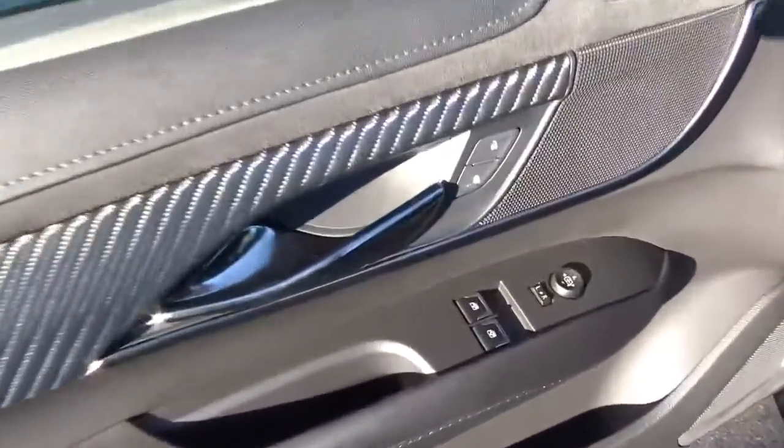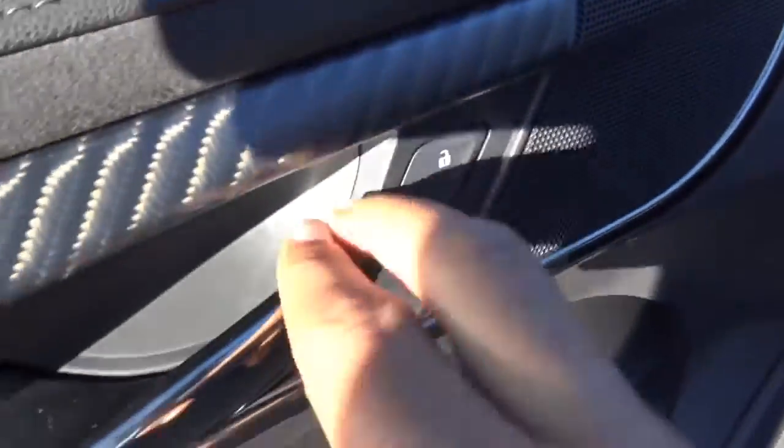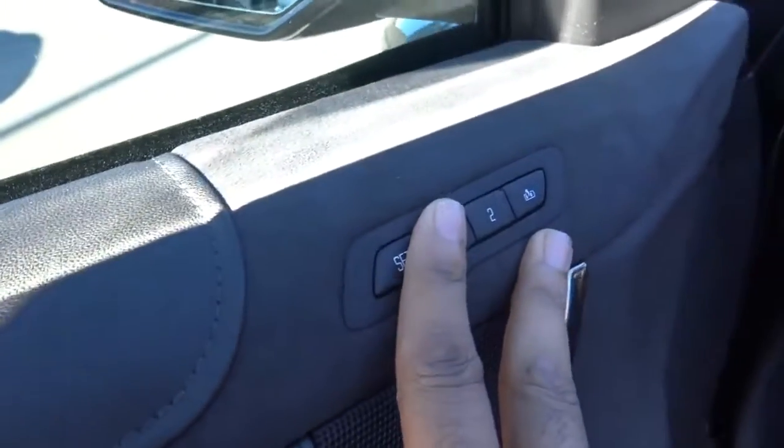Of course, you have all of your basic power necessities: power windows, mirrors, power door locks, and memory seat settings for 2 people.